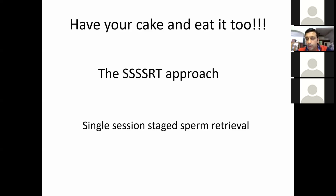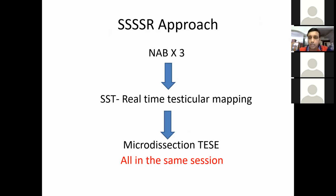So this is again an approach that has been popularized by Rupin Shah sir. The SSSR technique, that is the single stage sperm retrieval technique. In this, what we do is that we do 3 attempts of a needle aspiration biopsy, no more, because doing more than 3 can cause significant testicular hemorrhage, and it can produce a hematoma which may compromise the microdissection, which is to be done in the same sitting.